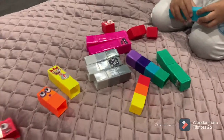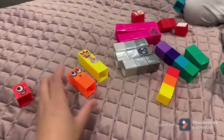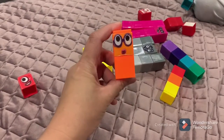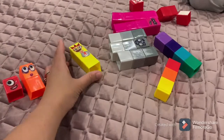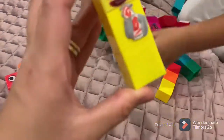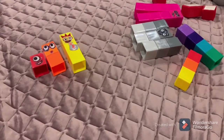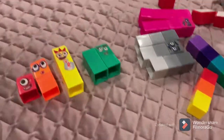These are JB's Numberblocks. This is Numberblock 1. This one is 2. Numberblocks 2. This one: 1 plus 2 equals 3. 3 plus 1 equals 4.